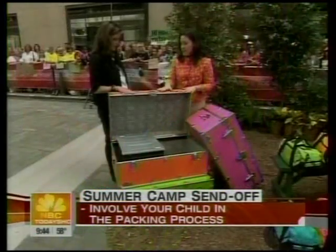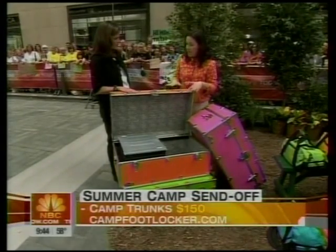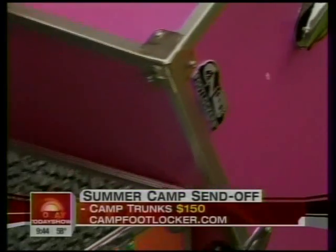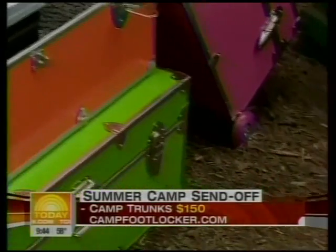So these are great camp trunks. A lot of camps require these kinds of trunks. These are from Footlockers.com. I love that they come in colors, and now you can get the organizers, and they even come with wheels, so you can pull this. It makes it so much easier.